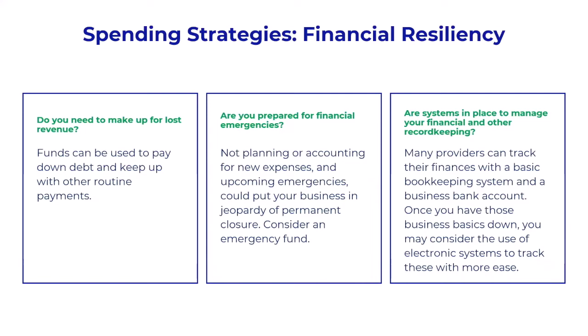Are you prepared for financial emergencies? Certainly, the pandemic has driven up costs of existing expenses. It's created new expenses, and it's contributed to less income for you. This makes budgeting for your new reality a key feature of your plan for continued operations. Not planning or accounting for these new expenses and upcoming emergencies could put your business in jeopardy of permanent closure.